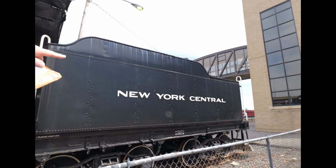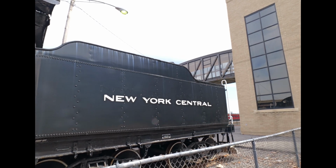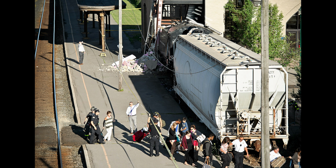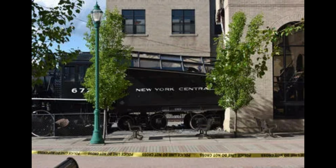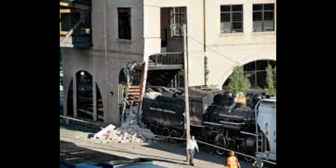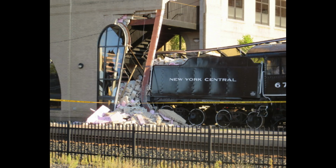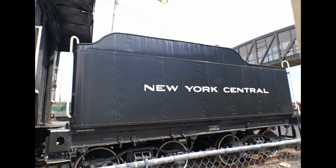Basically, the tender went inside that stair tower. That's a steel framed building there, so it pushed one of the columns off its anchors, and that curtain wall brick came down on top of them. Holy moly. And I could probably find pictures online? Oh, yeah. This was a big deal when this happened. Search Google for New York Central 6721.